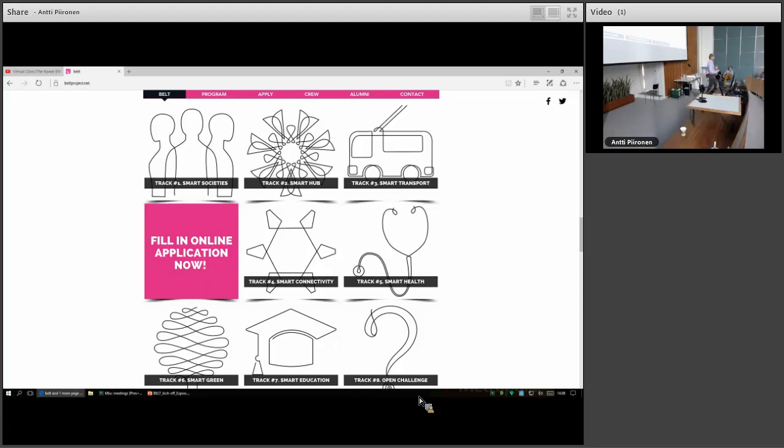Because of the funding organization, it should be somehow related to smart city. But in this open track, open channels, there are several projects which are not exactly related to smart city data. So this is a path for you who would like to develop your own business idea forward. In this summer camp, summer school, you start doing something.